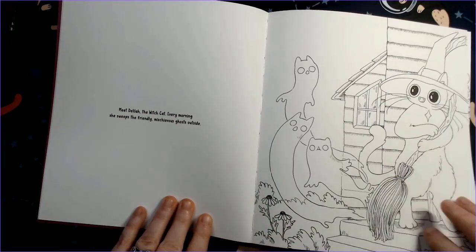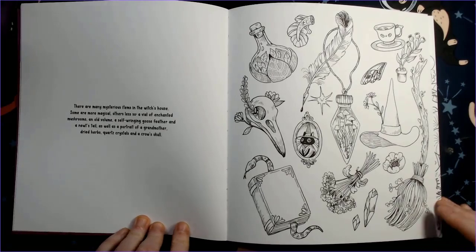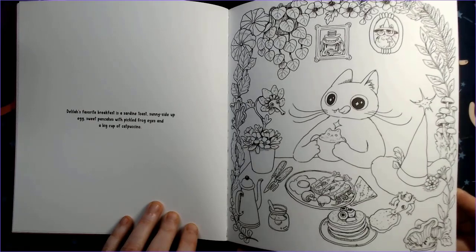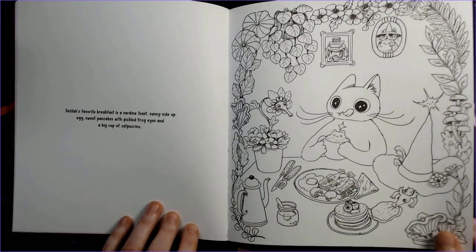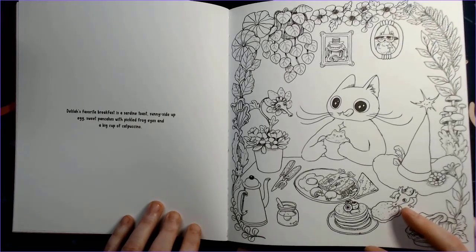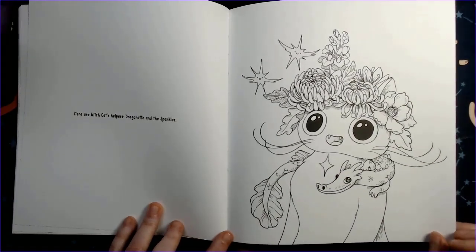So meet Delilah, the witch cat. Every morning she sweeps the friendly, mischievous ghosts outside. I'm not going to read all of these. Many mysterious items in the witch's house. Favorite breakfast is sardine toast, sunny side up eggs, sweet pancakes with pickled frog eyes, and a big cup of cat puccino. You know, if it's got cat puns in it. Witches and cat puns. Oh, look at that little dragon stealing the pancake, y'all. Oh, this is adorable. It is everything I hoped and dreamed it would be.